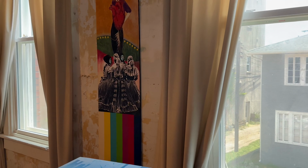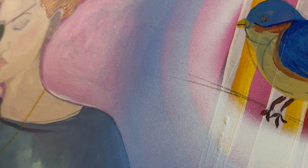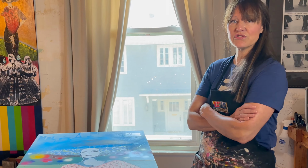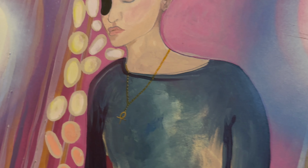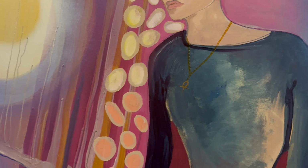Now, as far as my subject matter goes, my muse and my subject is always Elanora. She is a spirit or a ghost who's been with me for, I don't know, maybe 18 years or so. That's what I'm assuming. She's from Lille, France. That's where I picked her up, or she decided to latch on to me.